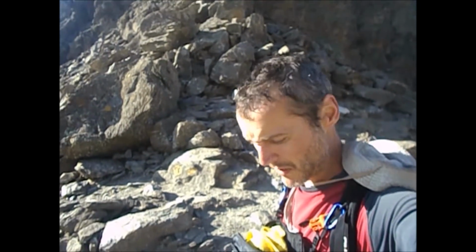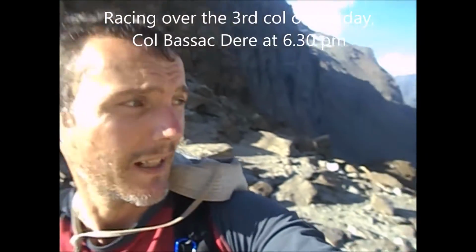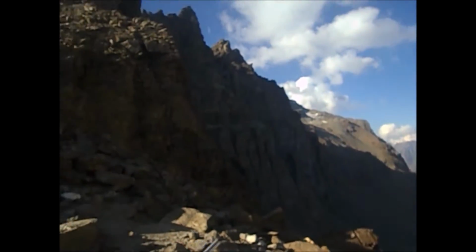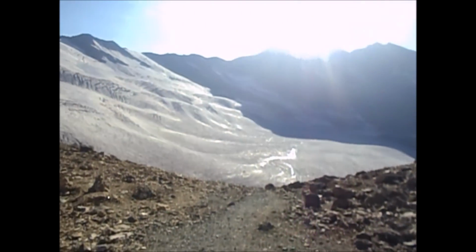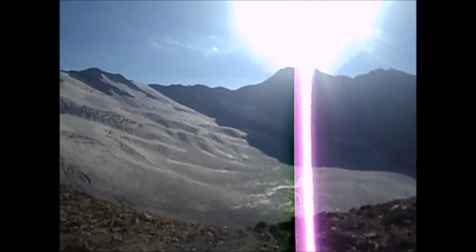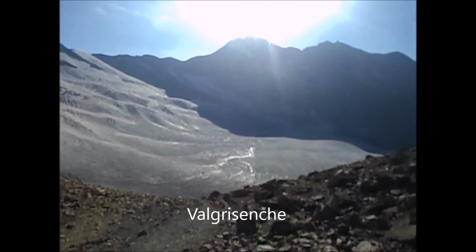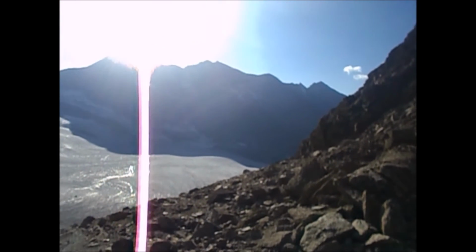Last time was 3 years ago. This is the second col over 3,000 metres that I've done today, and we just came from down here. Back is killing me. I think that's the Rhêmes Valley we just saw, and this is why I wanted to come this route again, because it's just a sea of ice. This is the Valgrisenche Valley, and we've got 2.5 hours of daylight. It's about 6:30 to get down. I hope I remember the way.